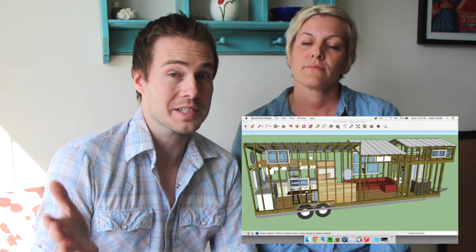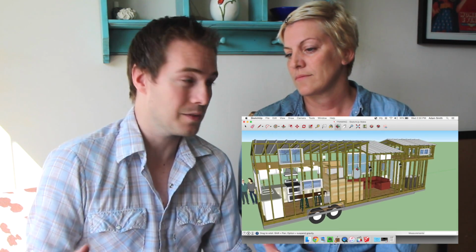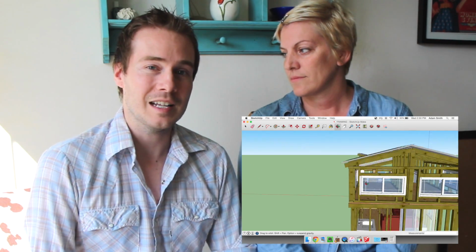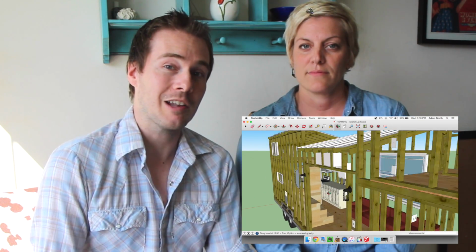So where we're at right now, we're in the planning stages. We use a free program by Google called SketchUp, and it's a really cool program where you can create a 3D model of your house before you even build it. That was really helpful because there were a number of things we were thinking in our heads that we would do, but then we actually ended up changing. So if you're thinking about doing a tiny house, I would definitely recommend doing up a solid plan first.